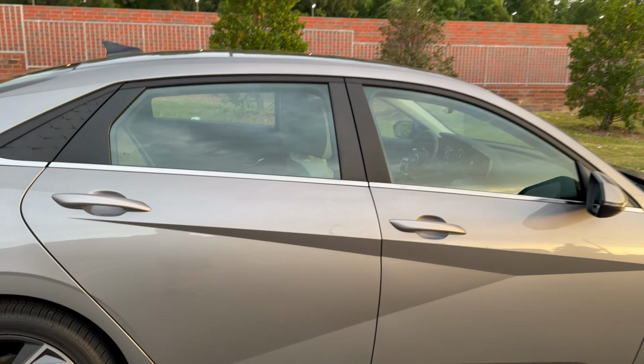And as we come around here, look at this design here. We got a diamond pattern. It's cool. The Diamondback Hyundai Elantra. Wow, I love this line right here. Gives it a very wide stance. And this is the new H design for the taillights. If you look, H, H, H. Pretty neat, right?